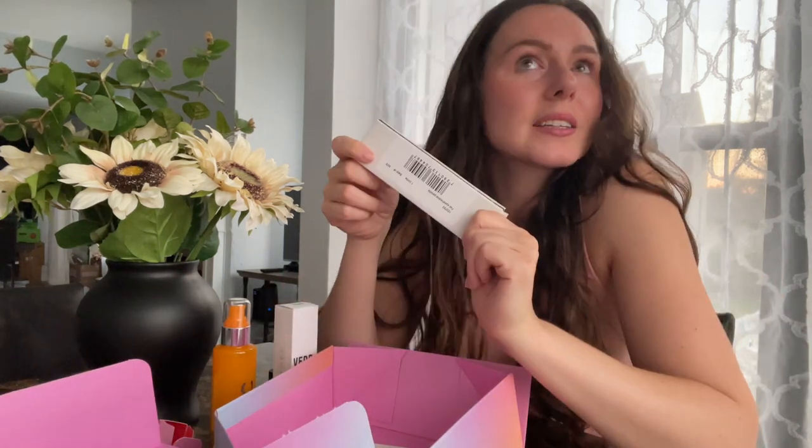Okay, so going on my lips, it feels like a very thin formula, meaning it feels a little bit hydrating, but it doesn't feel very, very moisturizing, if that makes sense. Like it doesn't feel like it's gonna last a while, but we'll see. It's gonna take a few tries to figure everything out.